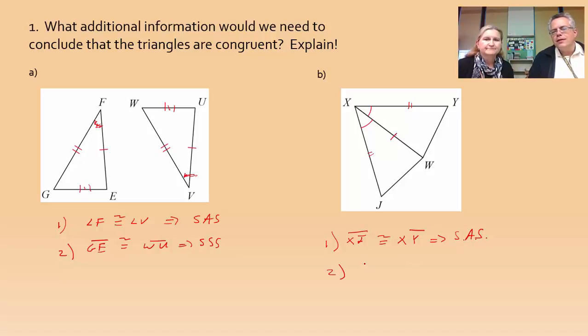Now in the quiz you just have to give us one way, but let's see what else we can do. I'm going to scratch that out. Suppose that's not true. We could go for this angle and that angle. If those were congruent, then we'd have angle, side, angle, and we'd be good. So my second way is saying angle XWJ is congruent to YWX, and then angle, side, angle. It's like what one additional piece of information would do it for us.